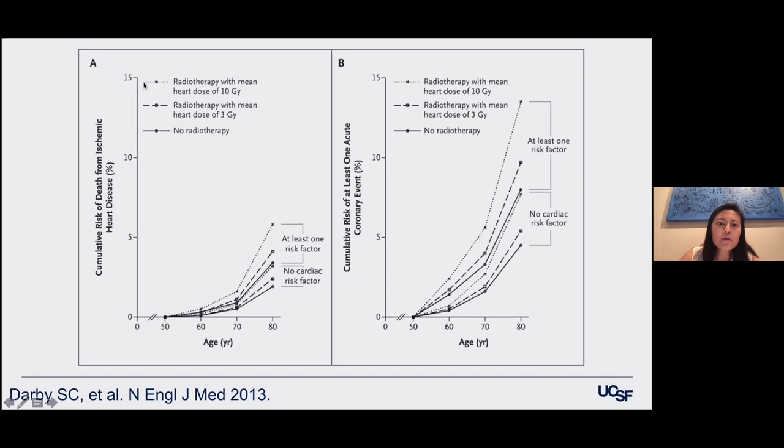First, I want you to ignore this dotted line. This dotted line is looking at plans where patients have a mean heart dose of about 10 gray. That is super, super high, and we don't have plans in our patients in early stage or advanced stage with such a high heart dose. What I want you to look at next is actually the dashed line.